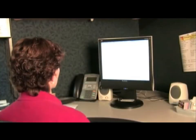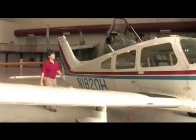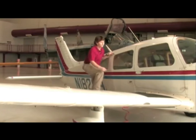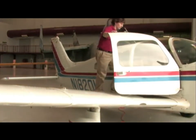Okay, now you have a current list of ADs on your aircraft. So let's apply this knowledge to your pre-flight. During our search, we discovered that AD 81-23-05 is a one-time AD applied to our aircraft. Although our records indicate this AD was in compliance, it's a simple task to raise a rear seat to verify compliance. Here you can see the boards installed.